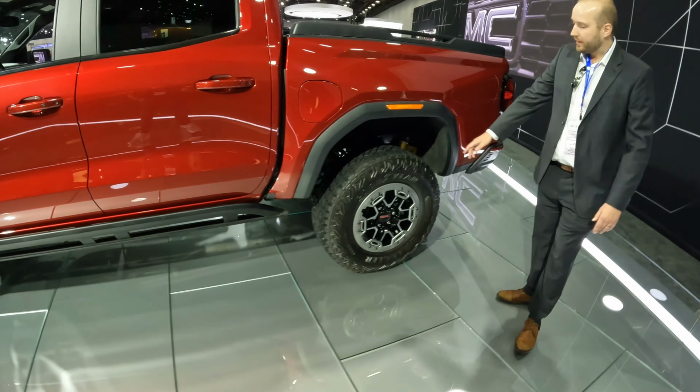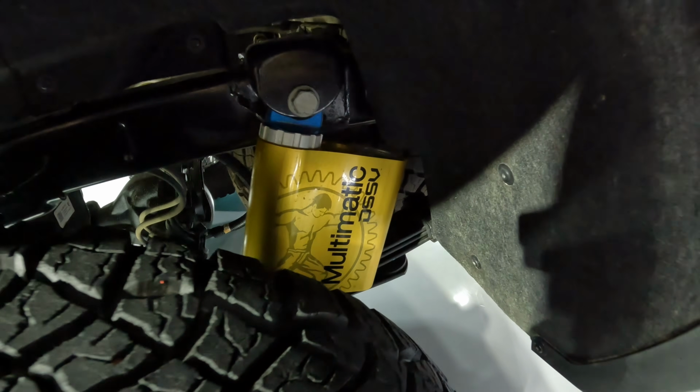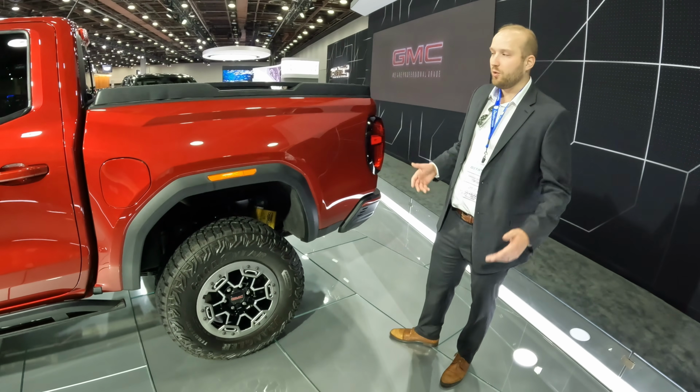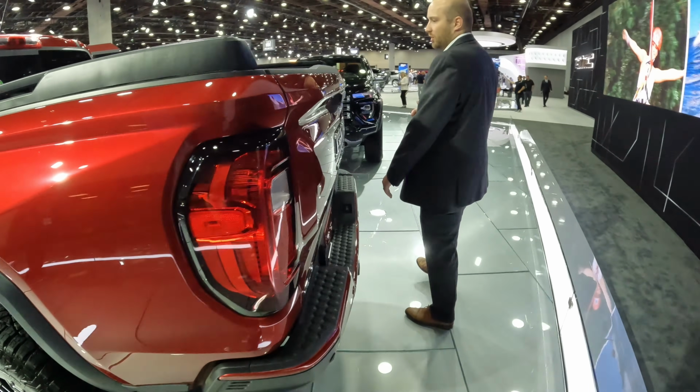And then if we move back here, you can see the Multimatic DSSV dampers. A lot of travel in these. They're great for off-roading. We have them on some of our other products at GM, but they're also great for on-road use too, so kind of the best of both worlds. So moving all the way to the back, there's a couple cool things I want to point out.